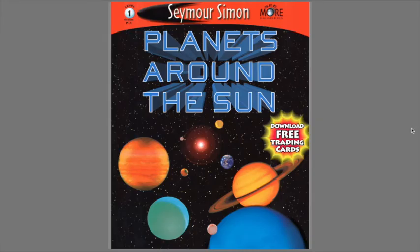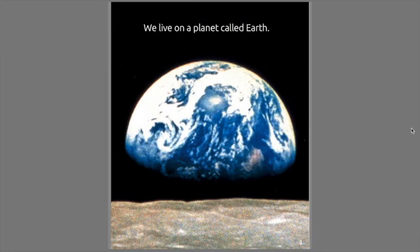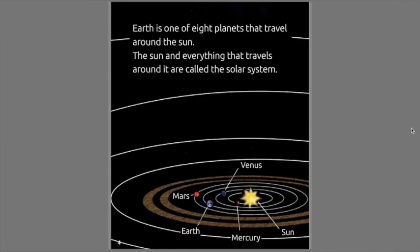Now that we learned some about planet Earth, we are going to read the book Planets Around the Sun, and we'll learn about all of the other planets in our solar system. We live on a planet called Earth. Earth is one of 8 planets that travel around the sun. The sun and everything that travels around it are called the solar system.